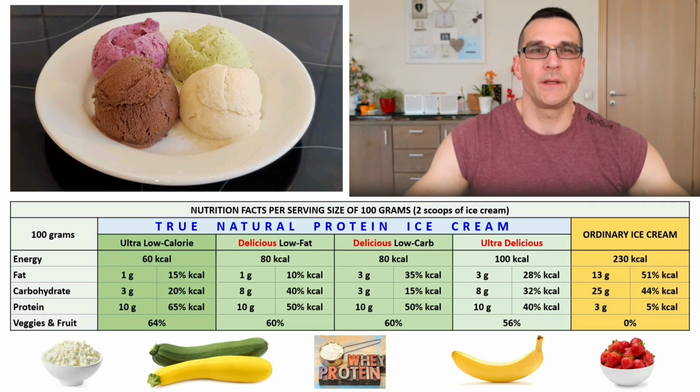Why do you have 4 different versions of each true natural protein ice cream flavor? Well, people have different goals and dietary needs and habits. Some people are calophobic. They want to eat as few calories as possible. Think, for example, about bodybuilders in contest preparation who want to get as lean as possible. For them, I have created the ultra low-calorie version of my true natural protein ice creams.